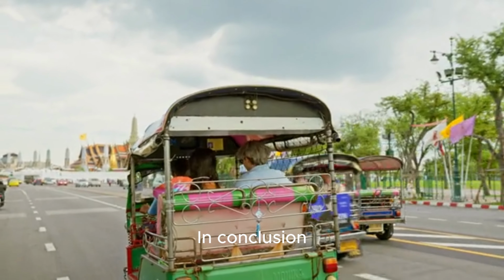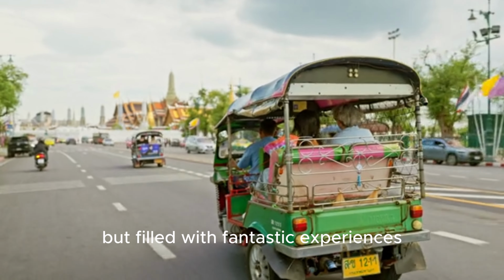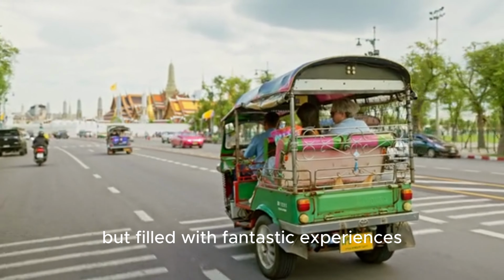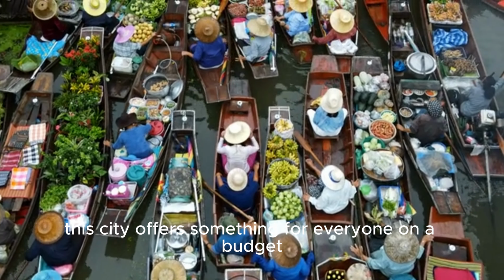In conclusion, spending a day in Bangkok for just $15 is not only doable, but filled with fantastic experiences. From the mouth-watering food to awe-inspiring temples, this city offers something for everyone on a budget.